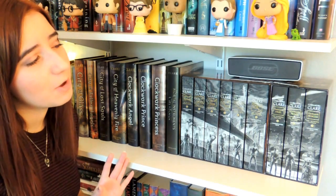Plus, the first two books in my collection of the normal covers are paperback, and the plastic is coming off the cover, so they're peeling. And so I thought I deserved a new set of them, okay?